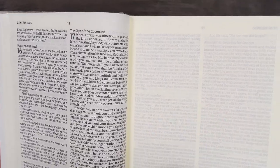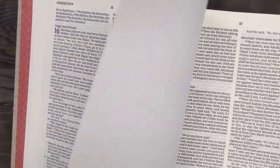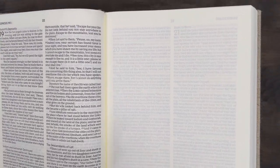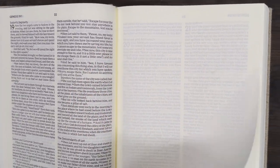For me, I think I would prefer lined paper because I would have a hard time writing straight. Although I know you could just make your own lines on these pages. On the other hand, if you're artistic and you want to do more than just notes, you can also do illustrations in this Bible, which is really nice.